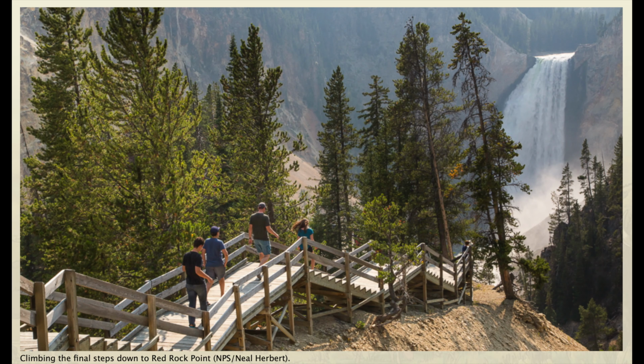Yeah. So we were up at Lookout Point, and we didn't even know. We didn't have a trail map, of course. And we're looking down, and we could see Red Rock Point. And we're like, hey, we can go down there. So that's how we went down there. And it's a pretty good hike. It's a nice hike. I like having the wooden boardwalk. It's kind of nice. Yeah.